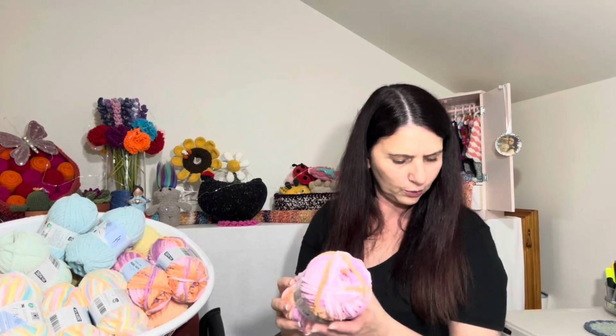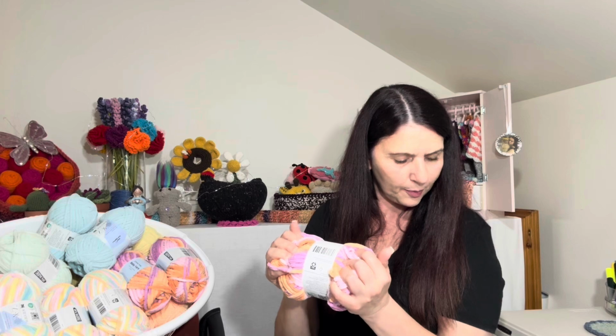I like that they write crochet hooks on these. So these I also got 23. So let's start off with the stripy yarns. Now this one here is called Stripe Pink.